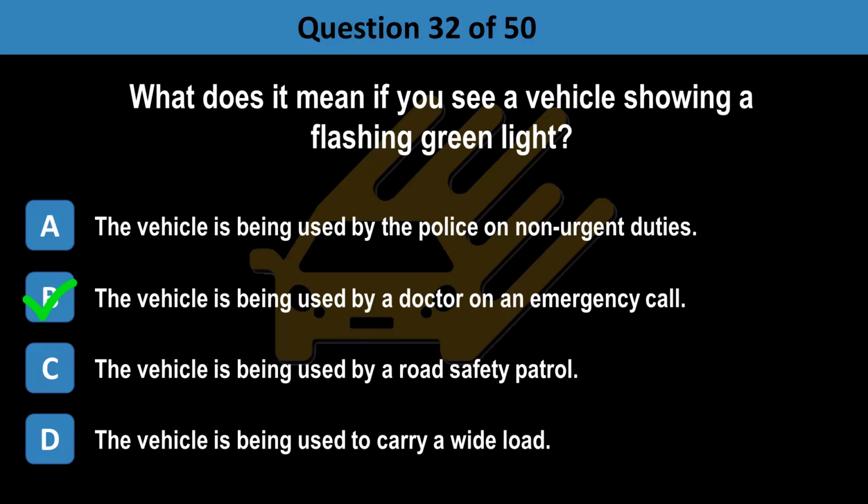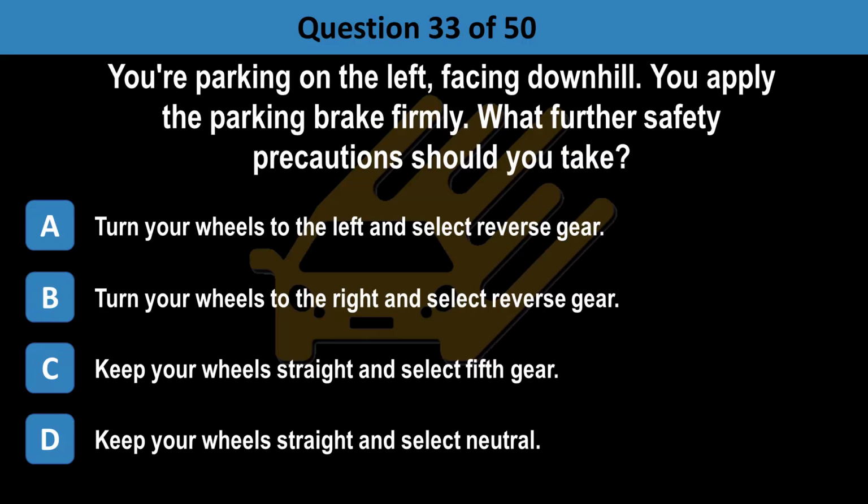The correct answer is B. The vehicle is being used by a doctor on an emergency call. You're parking on the left, facing downhill. You apply the parking brake firmly. What further safety precautions should you take? A. Turn your wheels to the left and select reverse gear. B. Turn your wheels to the right and select reverse gear. C. Keep your wheels straight and select fifth gear. D. Keep your wheels straight and select neutral.